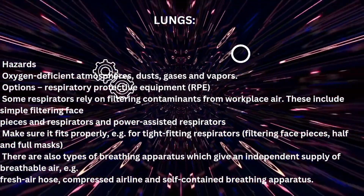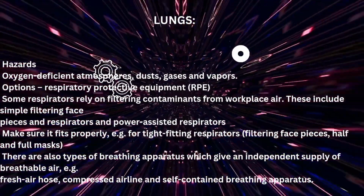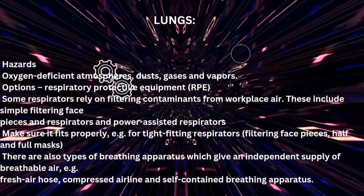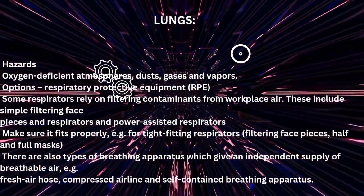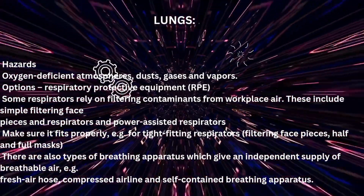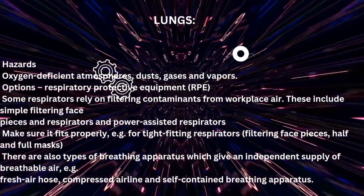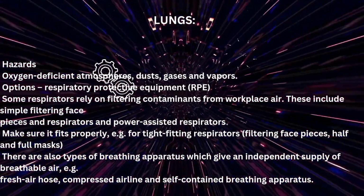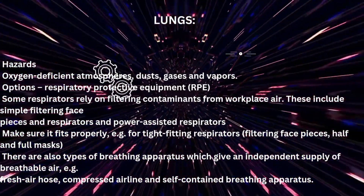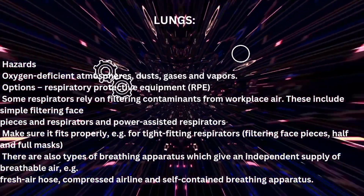Lungs, hazards: oxygen-deficient atmospheres, dusts, gases and vapors. Options: respiratory protective equipment, RPE. Some respirators rely on filtering contaminants from workplace air. These include simple filtering face pieces and respirators and power-assisted respirators. Make sure it fits properly, for example for tight-fitting respirators: filtering face pieces, half and full masks. There are also types of breathing apparatus, which give an independent supply of breathable air, for example fresh air hose, compressed air line, and self-contained breathing apparatus.